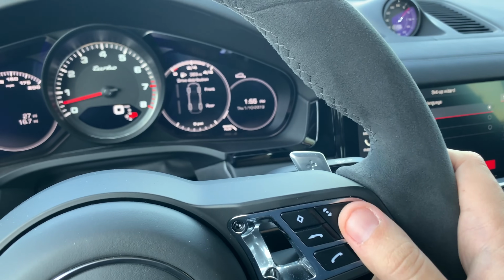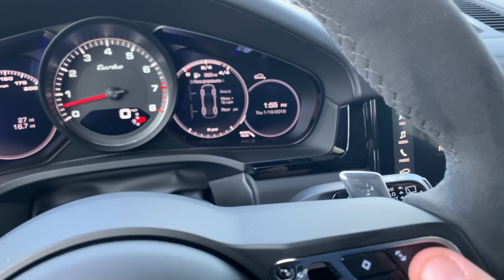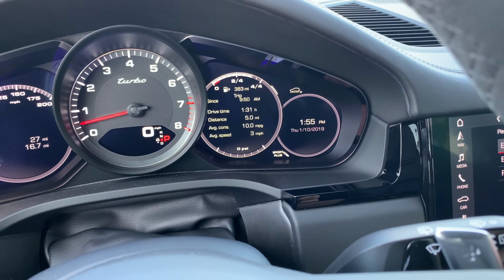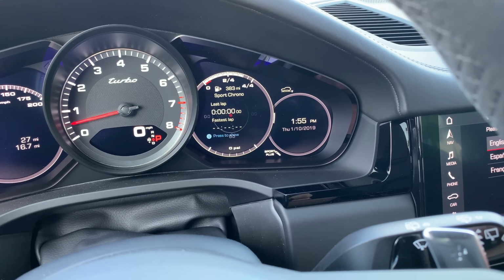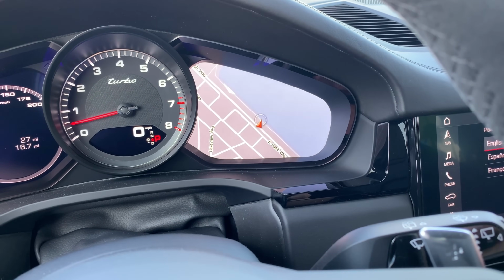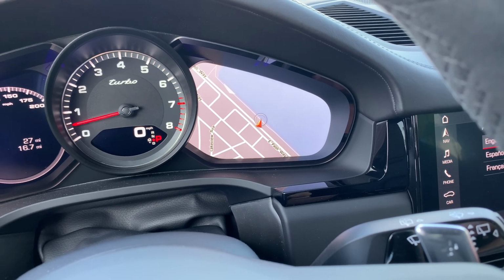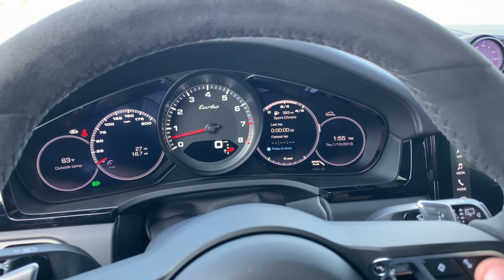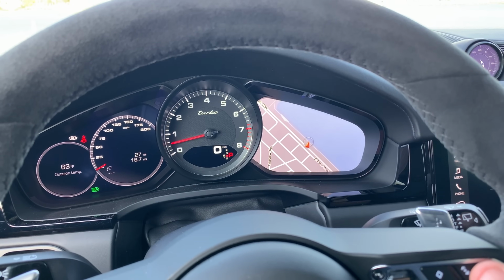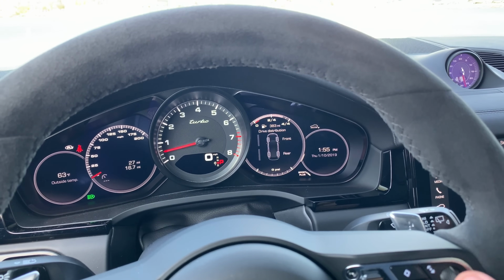Use this little scroll wheel on the steering wheel to scroll through various different vehicle displays, and it shows a few different items, and it also will show the navigation map, which is kind of cool. In fact, while I was scrolling through it, I didn't even realize that whole right portion of the gauge cluster was a screen until the gauges disappeared and the map showed up there. So you can look at gauges for various vehicle information, or you can look at the navigation map.